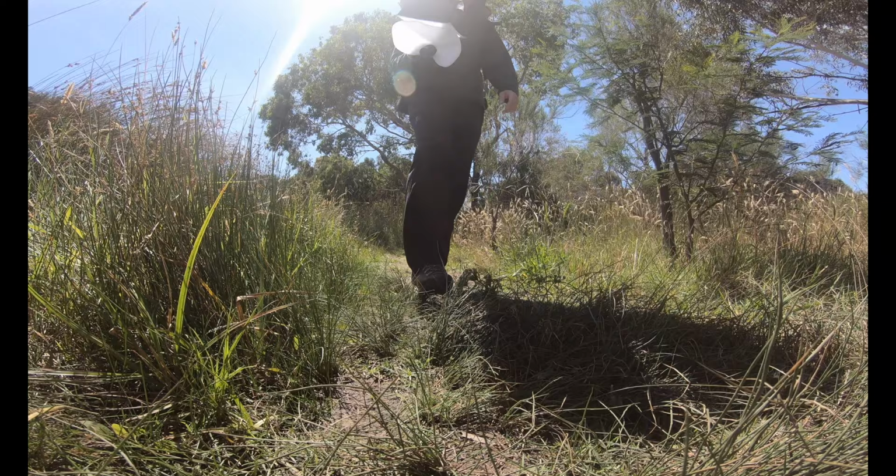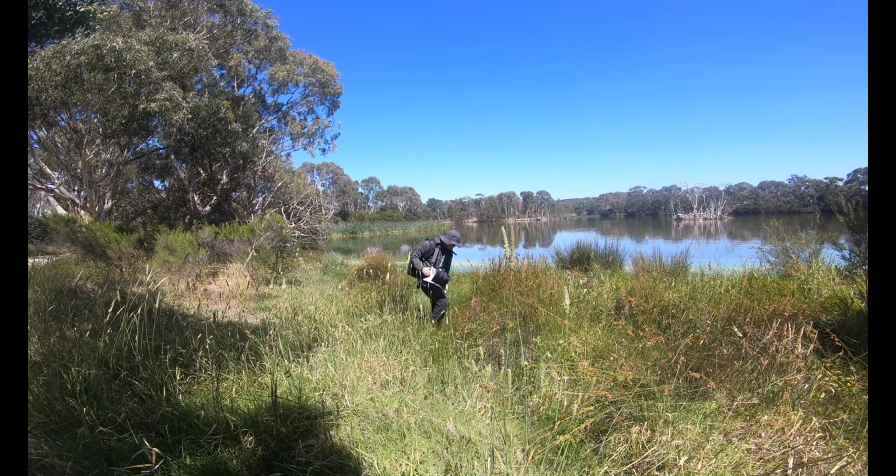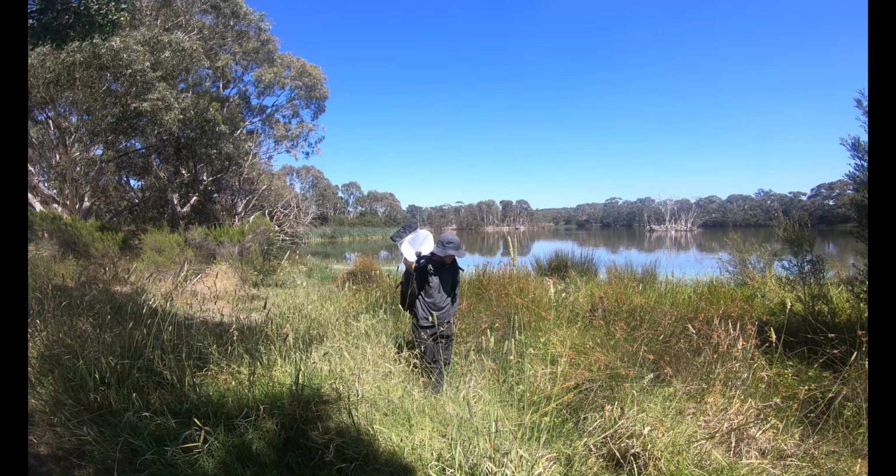I saw plenty of beautiful blue damselflies around the lake in the undergrowth, but they were too skittish for me to capture any of them, because the working distance of the Laowa 25mm is just too short for creatures like that.